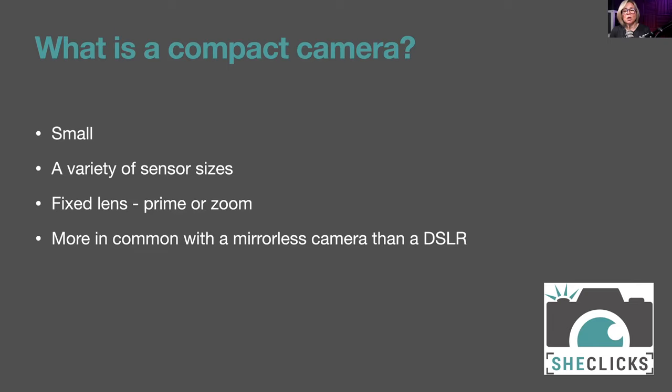Now, it's interesting that compact cameras have more in common with mirrorless cameras than they do SLRs. And that's because an SLR, a single lens reflex camera, has a mirror in it, which must lift out of the way to let the light path that comes through the lens hit the sensor. That mirror is there to bounce light into the viewfinder. Now, a mirrorless camera doesn't have that. The light goes straight through, and when the shutter opens, the light hits the sensor.